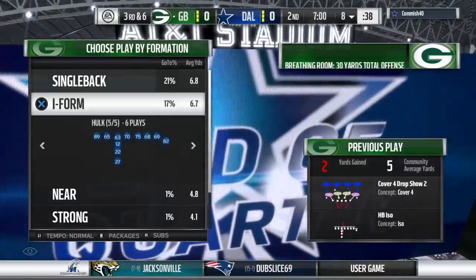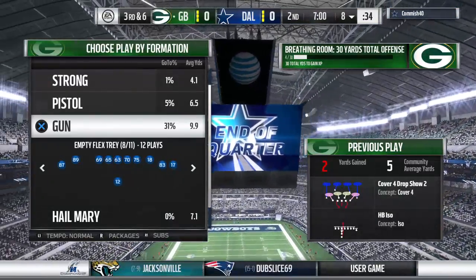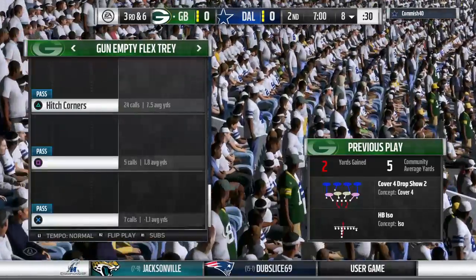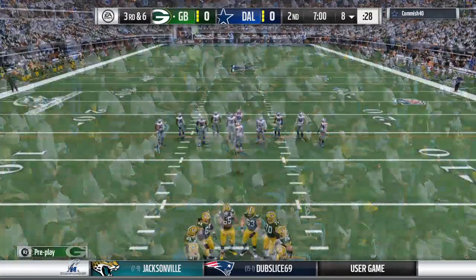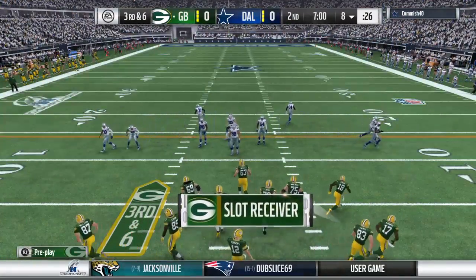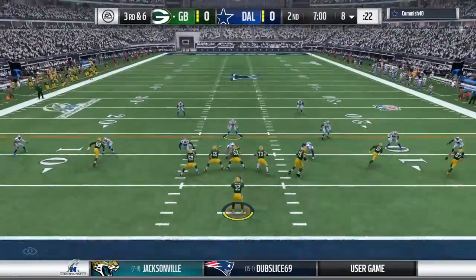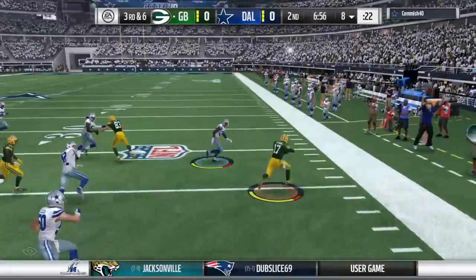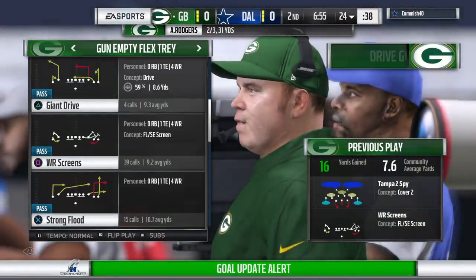Second quarter about to get underway with the Packers in possession of the football. They're looking at a 3rd and 6 here to start things out. They come out 5 wide, 3 of them to the right side. Now it's Rodgers, caught on the right side by Adams. And that one good for 16 yards and a first.